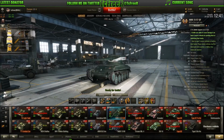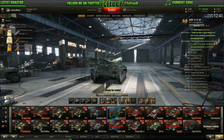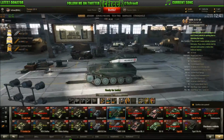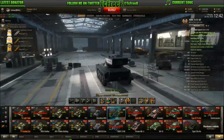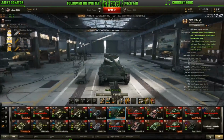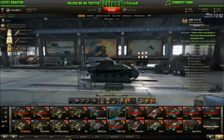This time we're going to look at the T7 French premium light tank, the AMX 1357 GF. GF stands for Grand Final Edition. This is quite a rare little tank. It was introduced for the Wargaming League Grand Finals last year in 2015. If you didn't already buy it, the chances are you're not going to be able to get this tank.